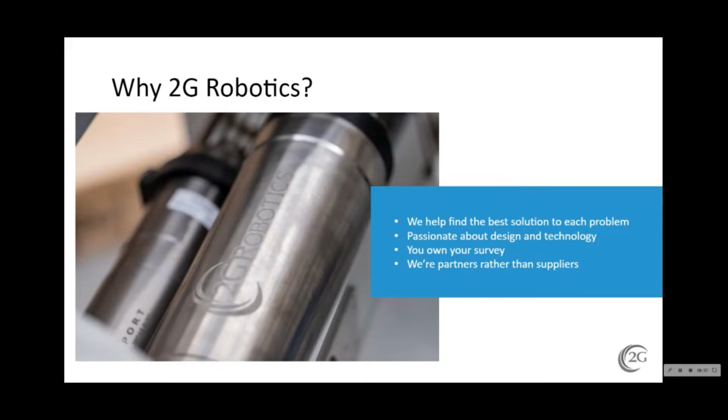So why 2GRobotics? Why have people worked with us in the past and continue to work with us? It's not only because we provide really great high resolution data, it's because we're problem solvers. We're passionate about design and tech. We want to help you find the best solution for your problem, even if that solution doesn't include our equipment, and we want to be transparent about it. We want you to own your own survey, which means we want to give you the data right away without any additional cost. And we want to partner to support you with your project from start to finish. We're just as invested in the project as you are.